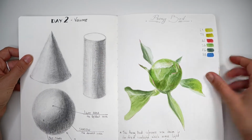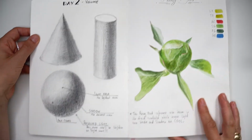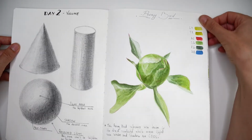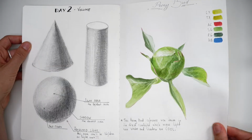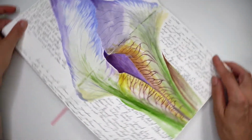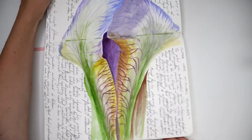Day 2 was about volume, how to get your subject to look realistic on a flat surface like paper. I picked a peony bud, which is a round subject, and showed all tonal values in order to make it look round. With each new day, I felt freer in expressing my creativity. And it wasn't just about painting techniques.